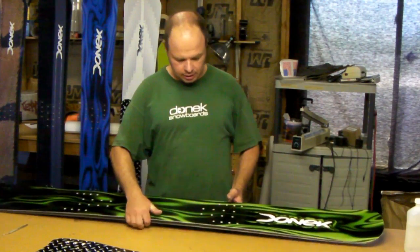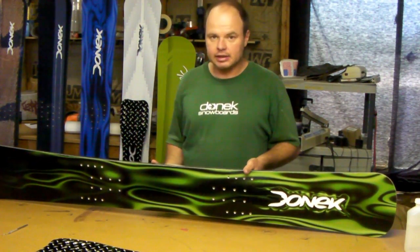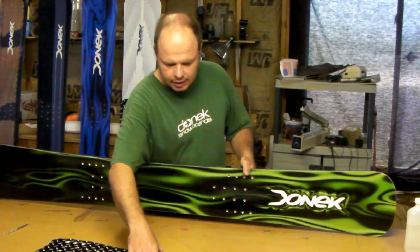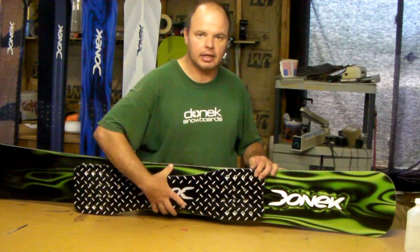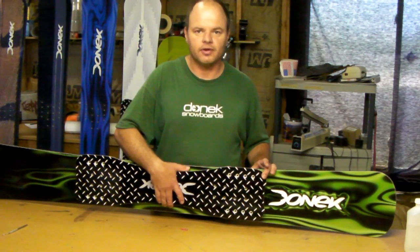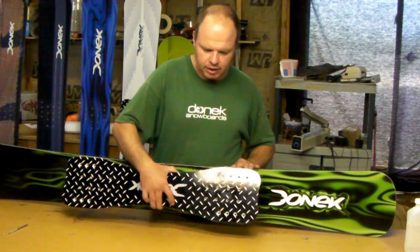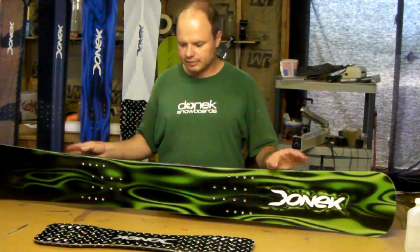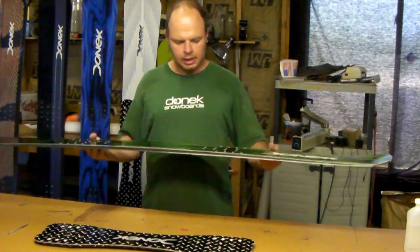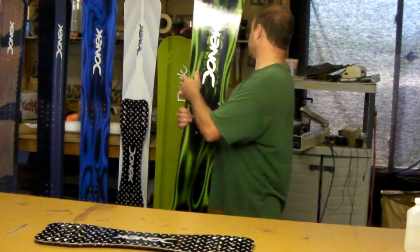Now, the other thing you're going to notice is this board has the UPM pattern on it, and it's an 18 centimeter waist. And I've got a plate right here. You can see, yes, our plate will fit on an 18 centimeter waist. And if you're willing to go with a small amount of overhang, you could probably get a 17.5 centimeter waist to work as well. So there's the new fiberglass free carve.